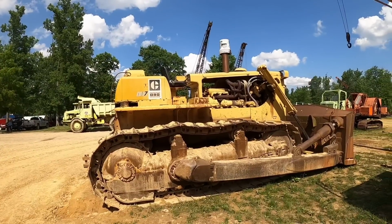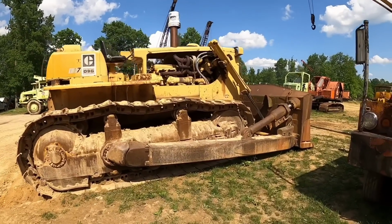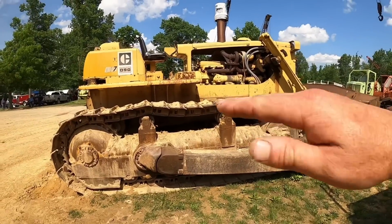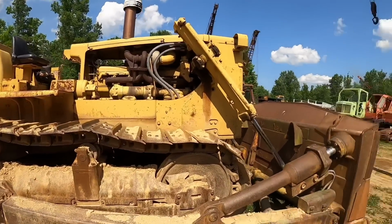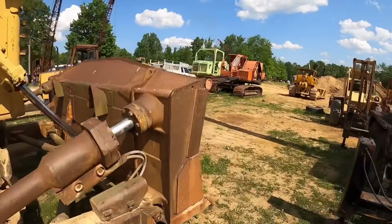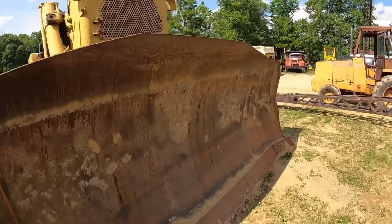Big old Cat D9G. And that was the big boy back in the day right there. Man, I don't have nothing to put next to it for scale, but it's not a D10, it's not a D11. But that is still a big dozer. Big dozer. I'm 6 foot tall, and that blade's every bit as tall as I am. What a beast.